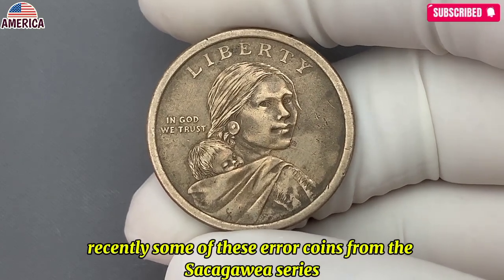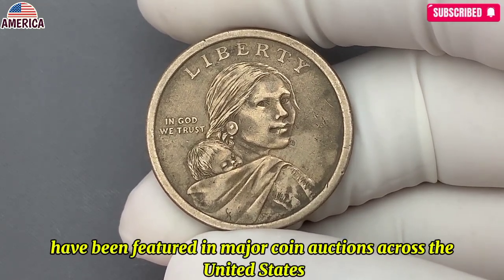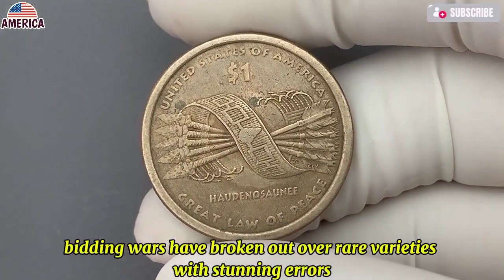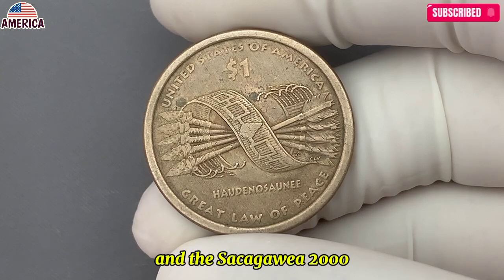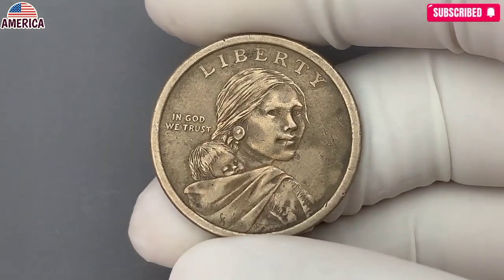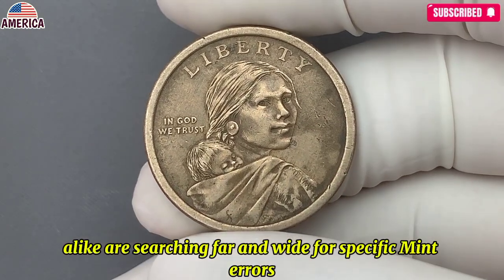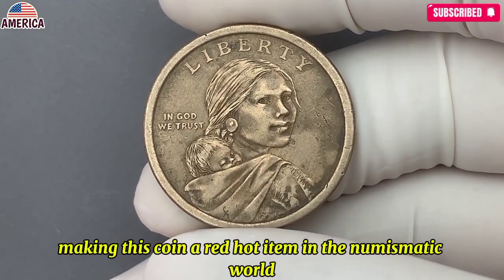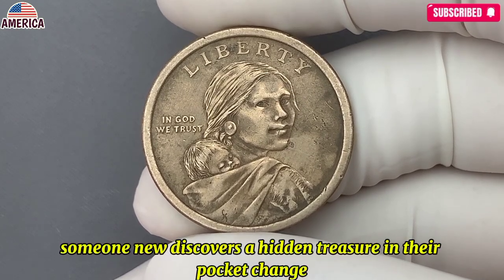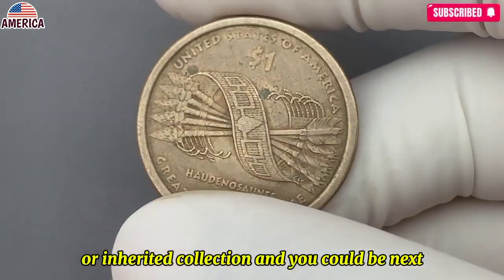Recently, some of these error coins from the Sacagawea series have been featured in major coin auctions across the United States. Bidding wars have broken out over rare varieties with stunning errors, and the Sacagawea 2010 coin has made headlines for its rising prices. Dealers and collectors alike are searching far and wide for specific mint errors, making this coin a red-hot item in the numismatic world. Every day, someone new discovers a hidden treasure in their pocket change or inherited collection, and you could be next.